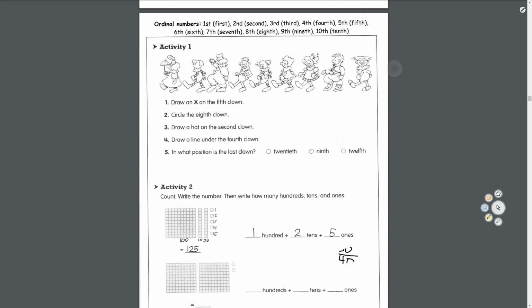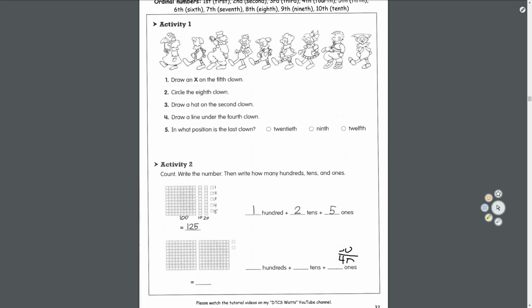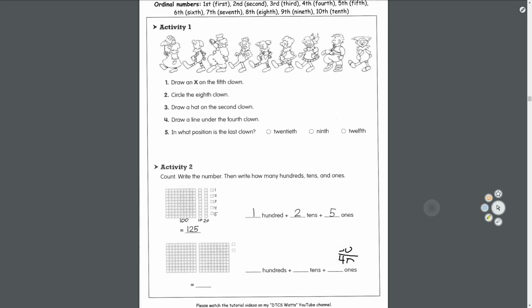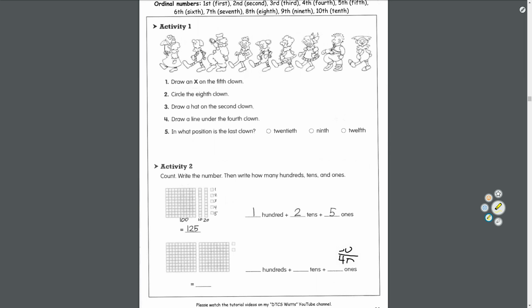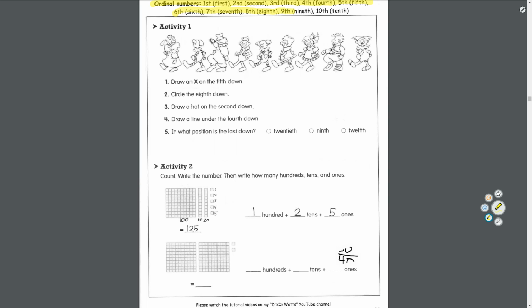And we're going to talk about ordinal numbers and place value. Remember, ordinal numbers, like in a race, there was 20 people in a race and I came in third place, or sixth place, or first place. Well, let's scroll down. Sorry. There we go. Ordinal numbers: first, and you write it like this. First, second, third, fourth, fifth, sixth, seventh, eighth, ninth, and 10th.